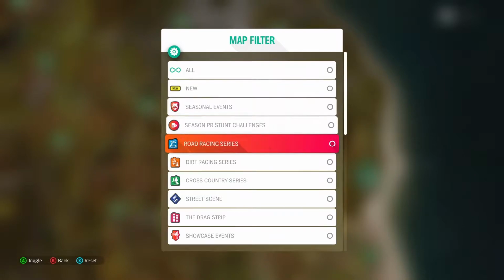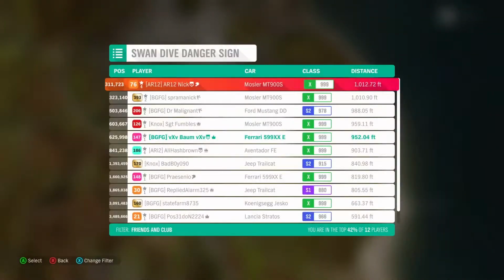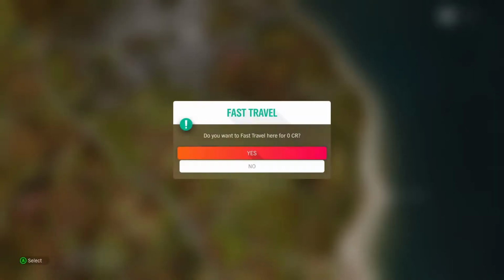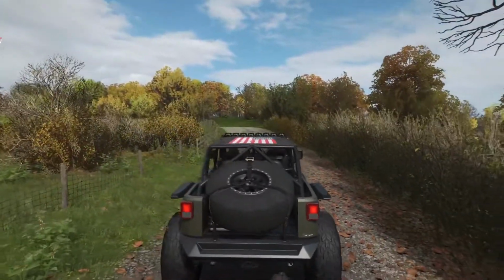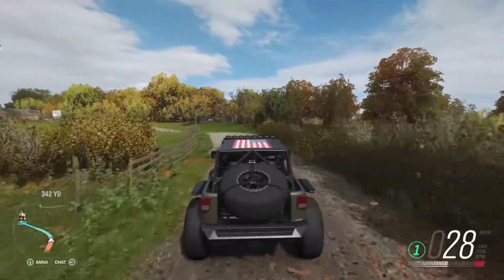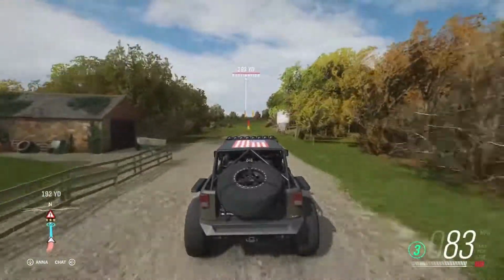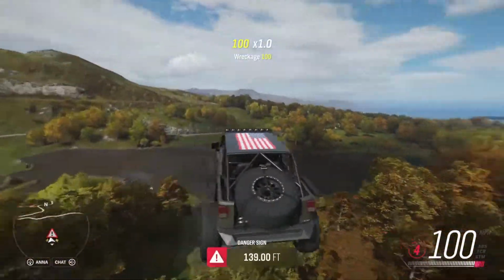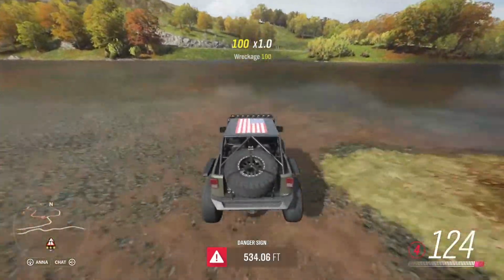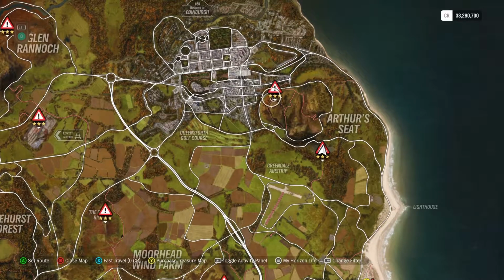So we'll take that off. We just need to find danger signs. Got one right here, actually. May not be the best one, but we'll give it a shot. You obviously don't need to get 6 stars on whatever. We just need to get a little bit of stars from here, 1 or 2, and then we'll move on to another danger sign. You have arrived at your destination. 540 feet. Let's see what that gives us. So we got 1 star there.